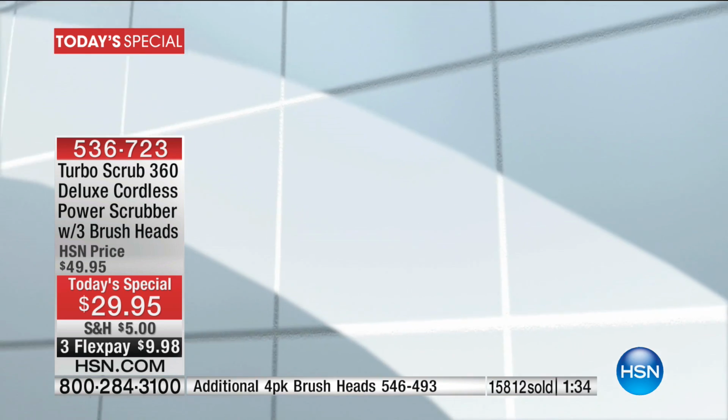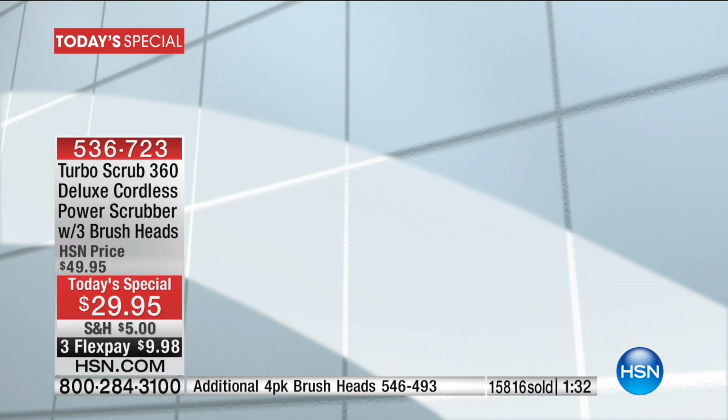Now, you're going to get 60 minutes of runtime, 60 minutes of cleaning, but quite frankly, you're not going to have to clean for 60 minutes because this is going to do the job faster and easier, and it's 15% more power than the original. And it's lightweight. You're getting 3 of the brush heads included.